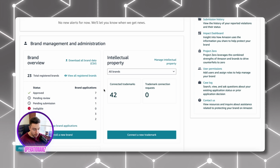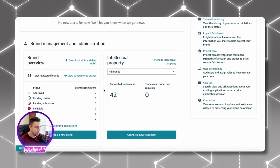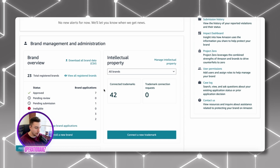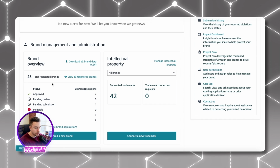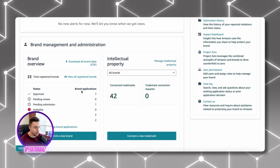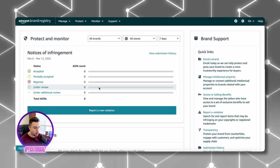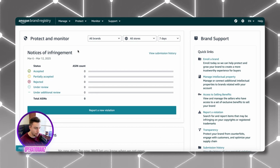So we have 23 brands in Brand Registry, constantly looking to funnel more brands into our pipeline so that we can grow our business and help brands succeed on the Amazon platform. So this is where you'd be able to see all your brands. Again, if you're a private label seller, maybe you just have one, maybe two brands in here, that's completely fine. There are many different ways to use Brand Registry depending on the model that you have for your Amazon business.